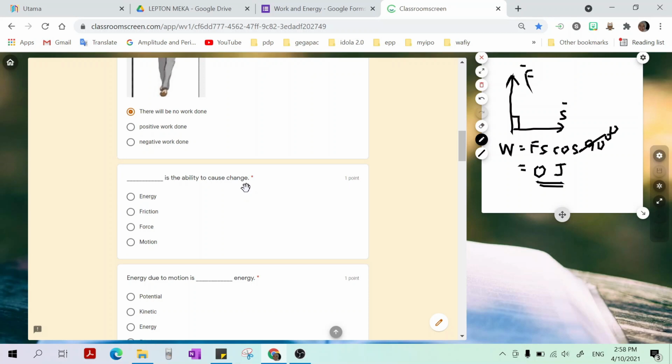Okay, energy. Yes, the answer is A. Energy is the ability to cause the change. Kalau saya tak ada tenaga, saya tak buat kerja lah. Okay, kan kita biasa guna gitu kan. Okay, so energy is the ability to cause the change. Energy cannot be destroyed, but can be changed to the other form of energy.